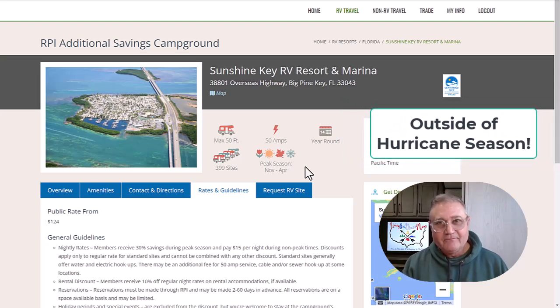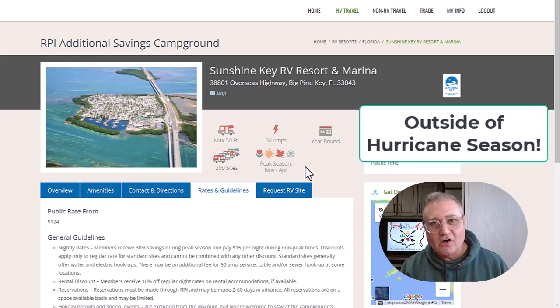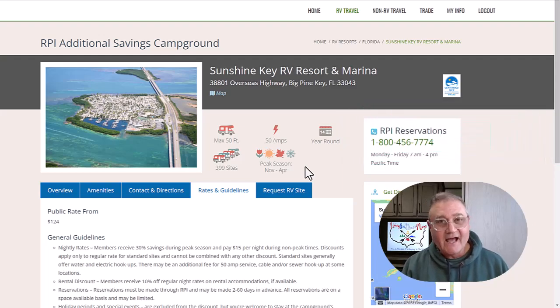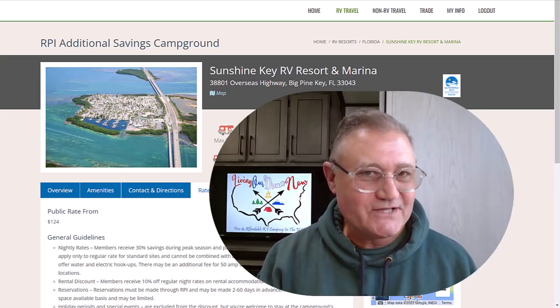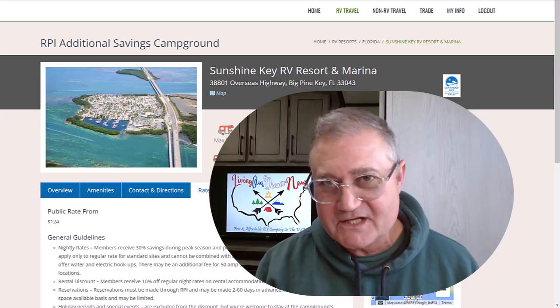so that I have these different memberships to fall back on, provided that I cannot get into Bahia Honda State Park at the maximum booking window. If I can, I still may try to get into Sunshine Key using one of these other resort memberships, because it will cost me a lot less money if I can get in using one of these memberships, and then I'll just cancel the one at Bahia Honda. But I'd rather have the bird in hand as soon as I can get it, and that's why I would go to the state park first.